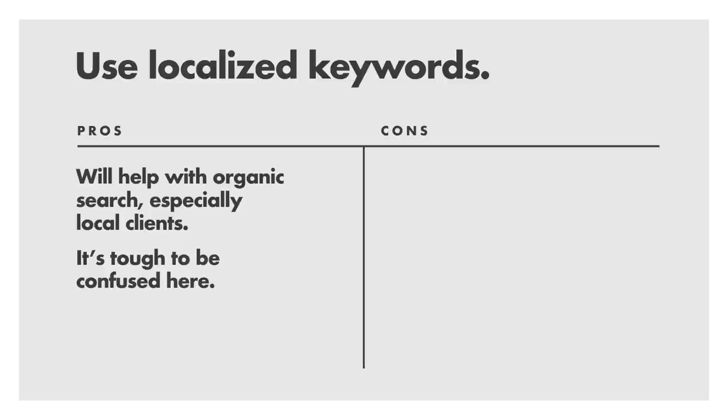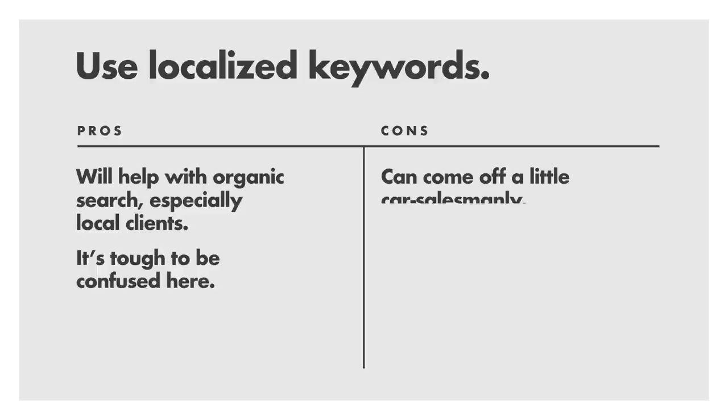And it's tough to be confused here. With blind.com, we get people that are inquiring about their household blinds, like literally window coverings. So cons, it can kind of come off a little car salesman-ish. Maybe it's a personal preference or a personal perspective that I bring, but when I see best logo design Los Angeles, I kind of expect a lower quality site.